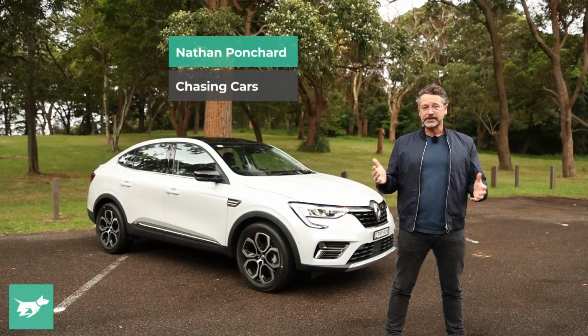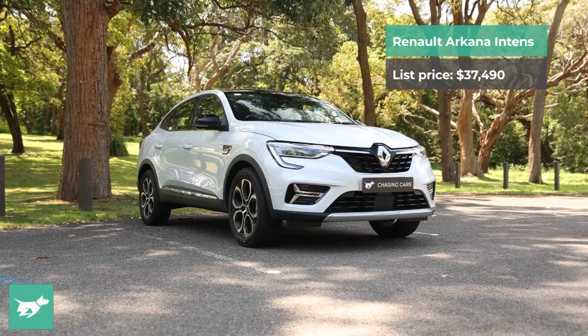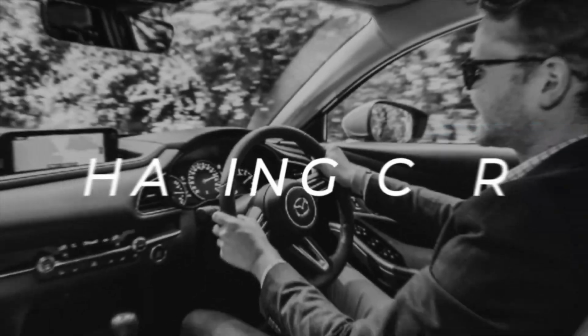I'm Nathan Ponchard, this is Chasing Cars, and this is the 2022 Renault Arkana Intens.